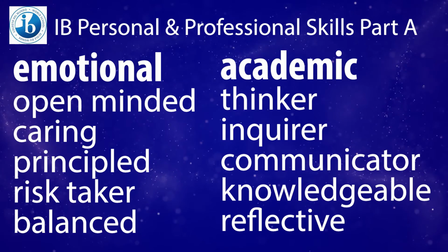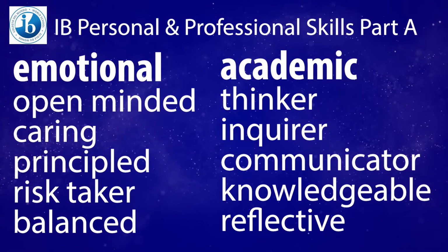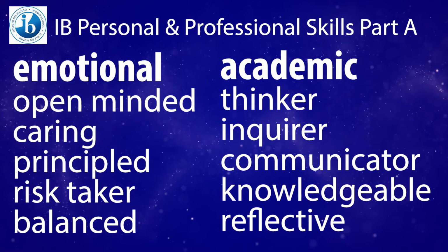This module will look at 5 of these traits. The 5 traits here are a little different from the other 5 because these first 5 aren't really academic in nature. They are qualities that make it more likely for the other 5 traits to develop.